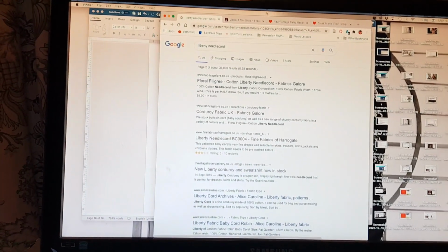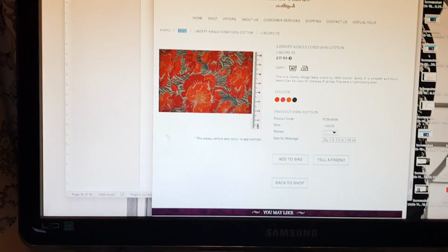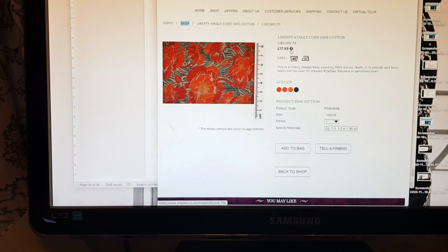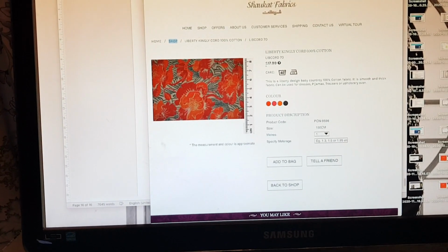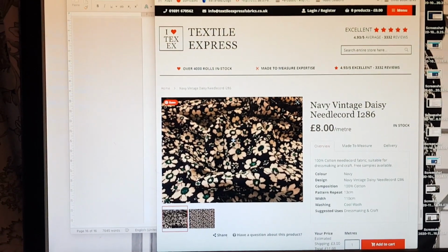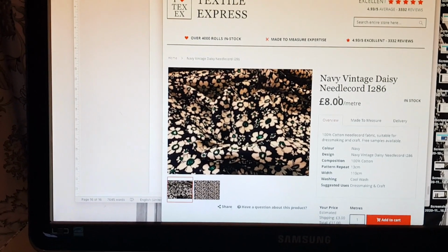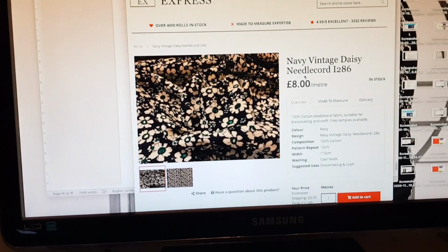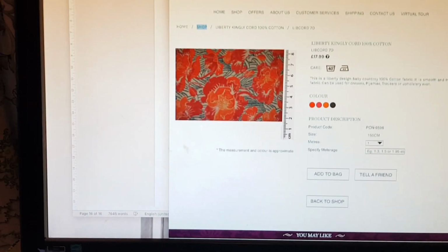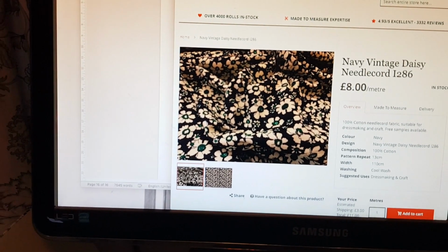I want to make another pair of pyjamas because mine have shrunk in the wash, and it's between this Liberty needle cord with these big poppies on it that is £17.99 a metre, and I need about 3.5 metres, so I have to buy 4 metres, so that's really expensive. Or there's this navy needle cord that's kind of cute, would also make a nice pair of really old-fashioned pyjamas and is less than half the price. It's much more affordable, but do I want the decadence and the expense of the decadence? Or do I want something that is also quite cute, but is a fraction of the price? I don't know. Weigh in below.